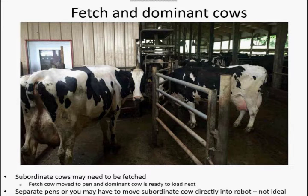Here's an example. On the left, the cow looking back at me, a subordinate cow, we went and fetched it and put it in a little isolation pen where the cow can go directly into the robot. The problem is, right outside the pen, there's a dominant cow that's sticking her head through and is not going to let this cow go in and milk. She's going to either go in or she's going to stay there.